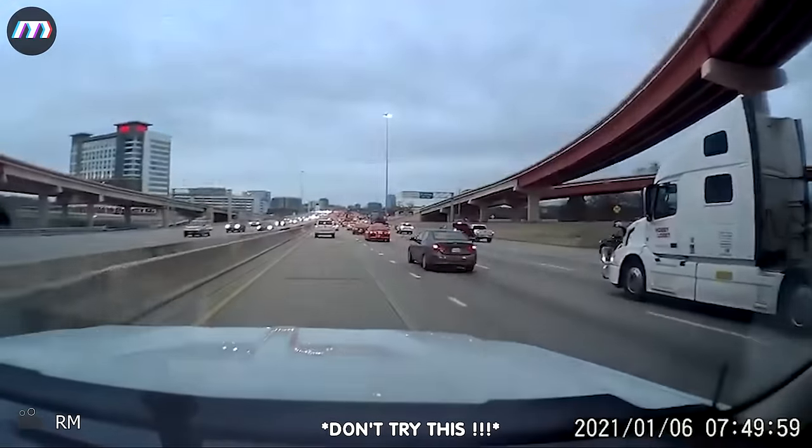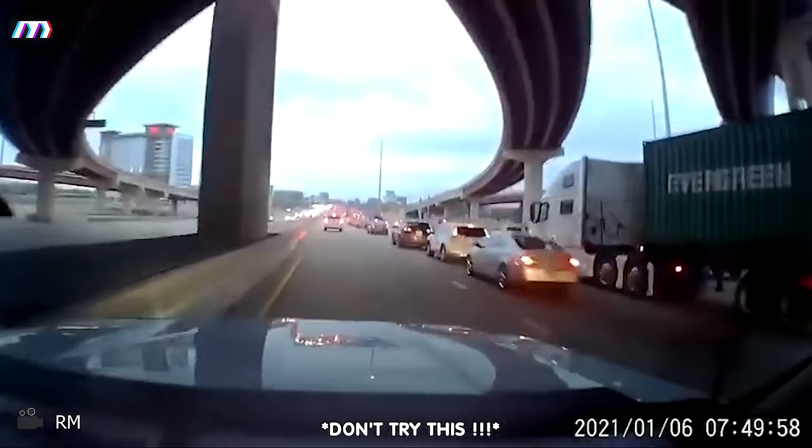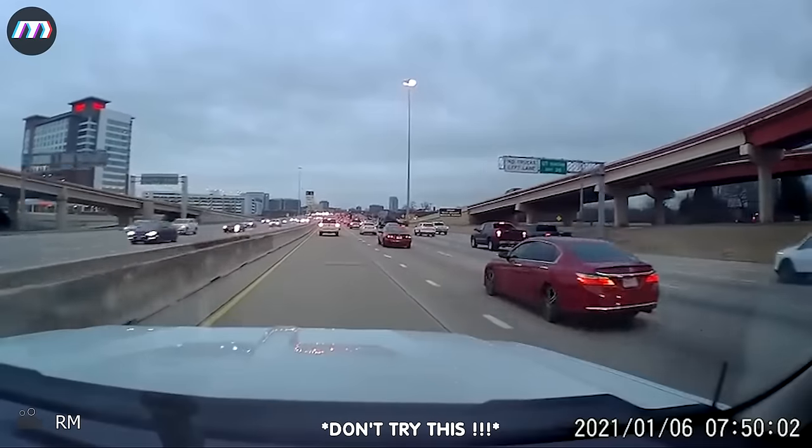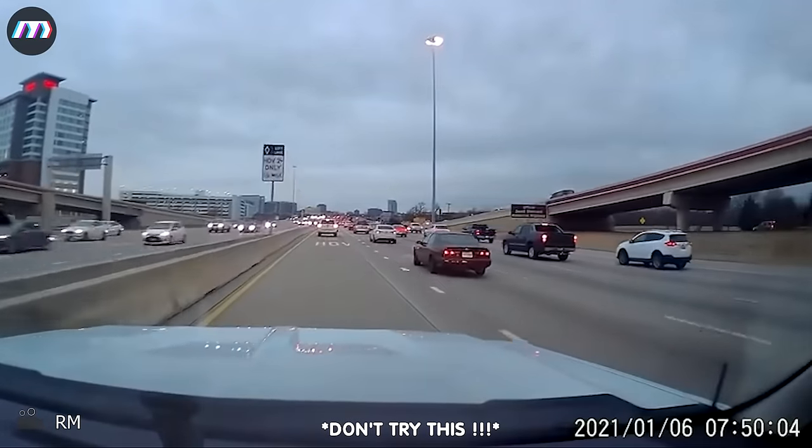This is why the road is divided into multiple lanes to make it easier for each driver to move. However, if you want to change lanes, please turn on the safety warning light.